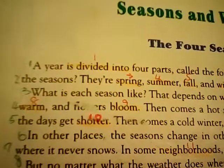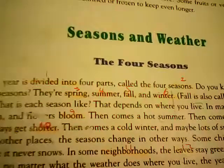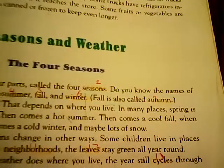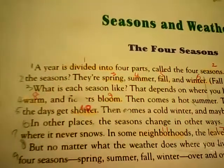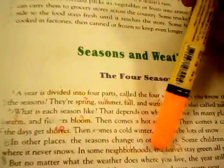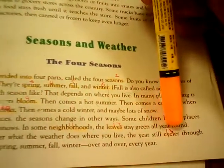In other places, the seasons change in other ways. Some children live in places where it never snows. In some neighborhoods, the leaves stay green all year round.